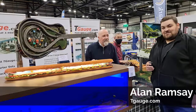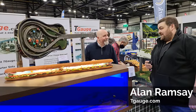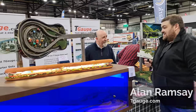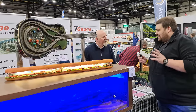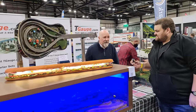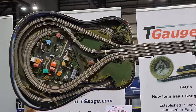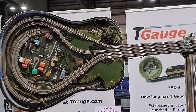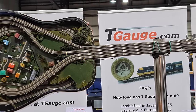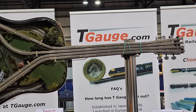Found the tgauge.com stand, and it's always a pleasure at any model railway show to find something rather unique. And Alan, you've brought the unique to the model railway show. Thanks. With the BLT gauge layout. Okay. Now, can you tell us a bit more about T-gauge? T-gauge was introduced to Japan in 2006, then we brought it into the UK in 2009, and we've grown the brand from just solely Japanese rolling stock to include British and German and so on.